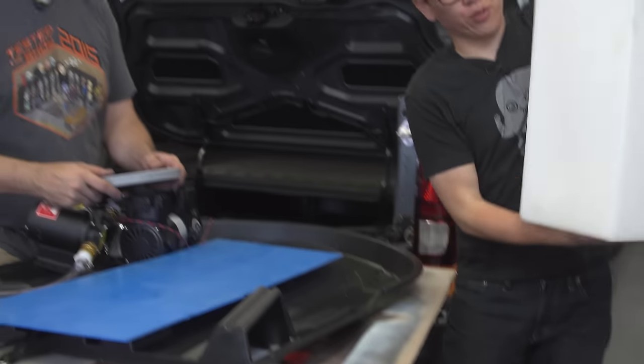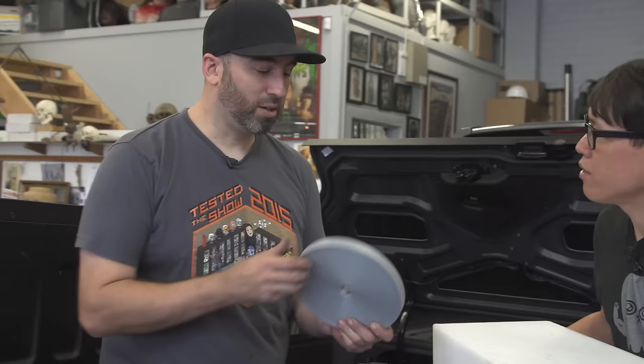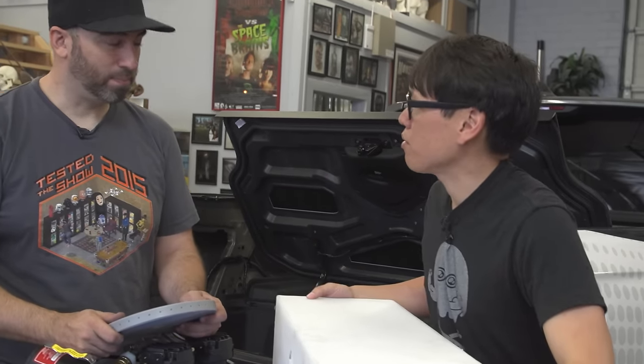Frank, this water reservoir doesn't have any mounting parts. How are you going to get this inside? I'm just going to use a little bit of this strapping stuff and screw it in. All right, using the same mounting piece. Yep.